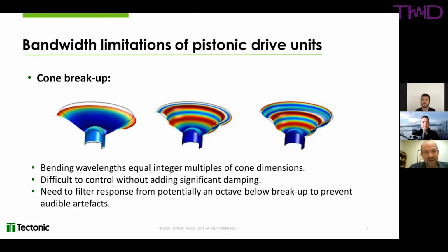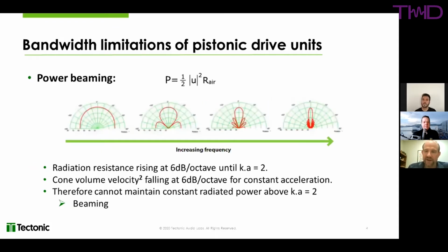Now, the interesting thing is that, and this has actually become more relevant in the last few years with some of the new technologies, even if you could solve breakup, even if you could push breakup out of the audio band by using some funky materials, right? Nowadays, you can get diamond coatings, you can get beryllium or beryllium alloys with copper and so on, all kinds of stuff. And there's even some graphene technologies as well. Now, even if you use these to make the diaphragm completely rigid, you end up encountering the second problem, which is what we call power beaming.